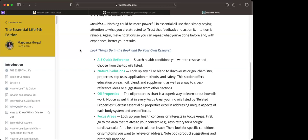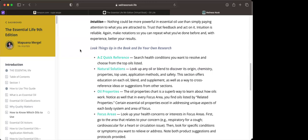Focus area. Look up your health concerns and interests in focus area. First, go to the area that relates to your concern. Example, respiratory for cough, cardiovascular for heart or circulation issues. Then look for specific conditions or symptoms that you want to relieve or address. Note both product suggestions and protocols provided.